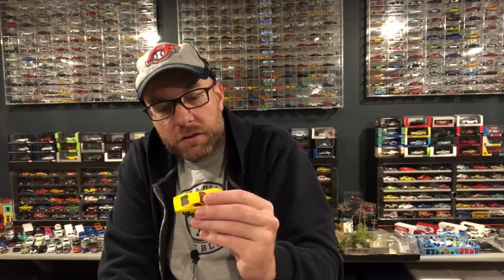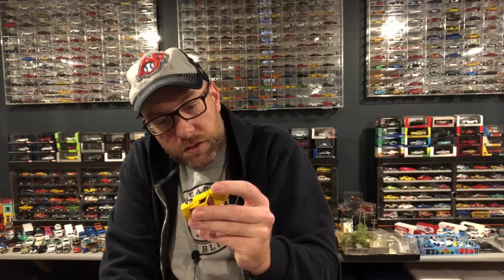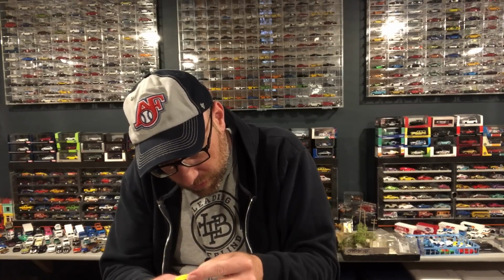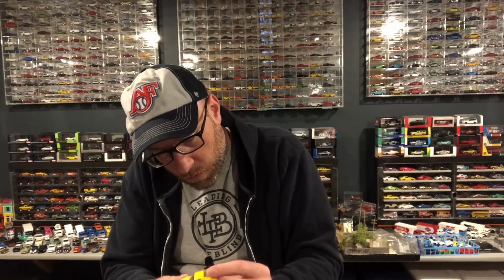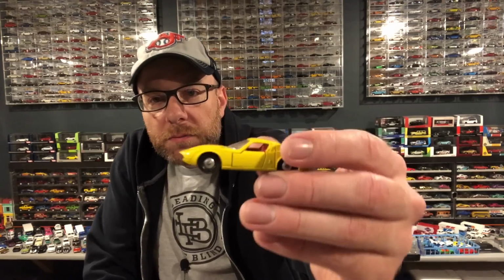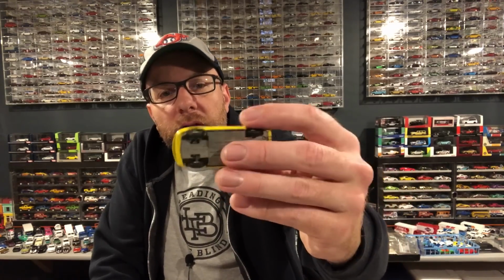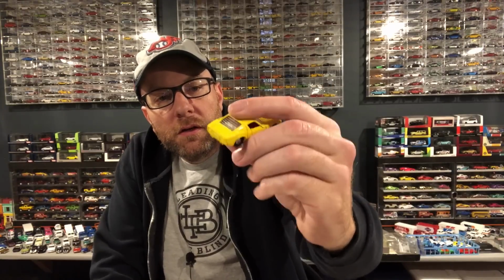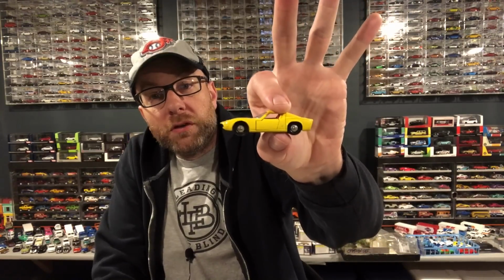You always got to watch it with Matchbox because sometimes if the paint looks too good, you think somebody might have refinished it. This one, I believe, is original. Just checking out the rivets here on the bottom. Sometimes if you smell them, it smells like spray paint or whatever, then you know somebody refinished it. Sometimes you think, oh, this is too good to be true for the price. But yeah, it was good. So there's that.